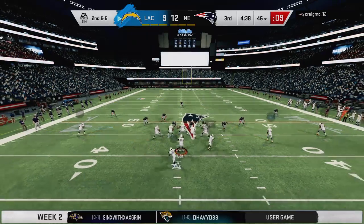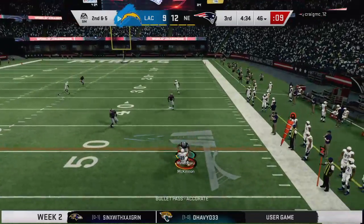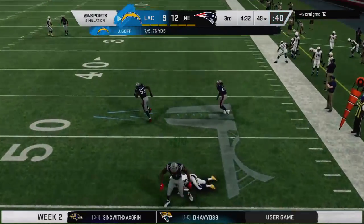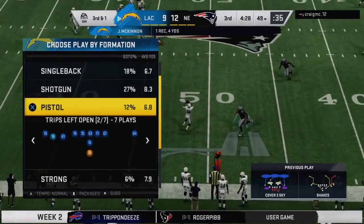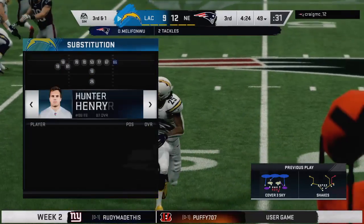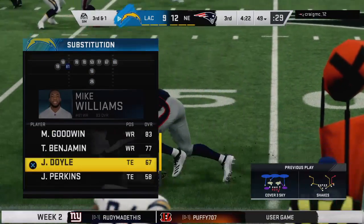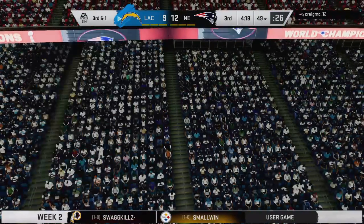Mike's 50. 2nd and 5 now. Goff. He finds McKinnon, complete. And he's dropped just before the line to gain. 4-yard pickup leaves him with 3rd and 1. Everyone's got to be able to catch the football. Doesn't matter what position you play, but if you're on offense, be aware a ball may come your way.